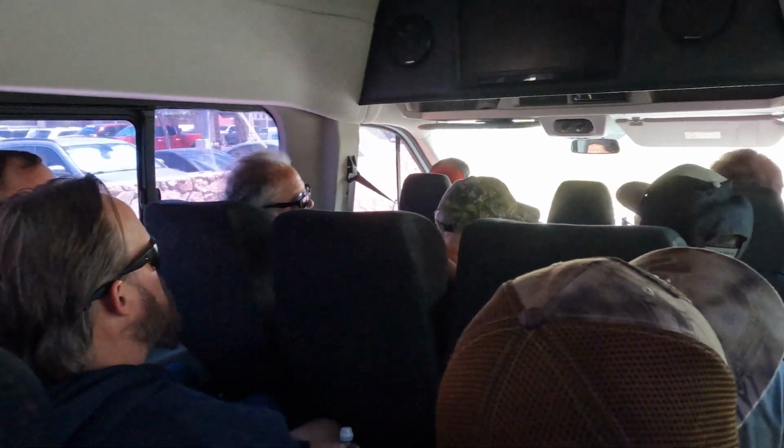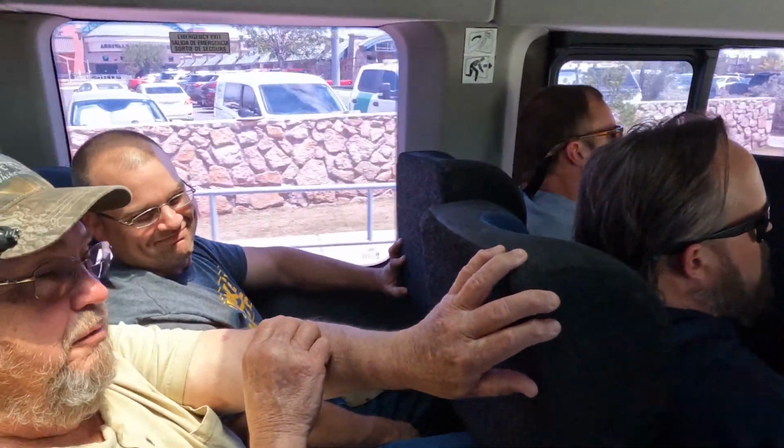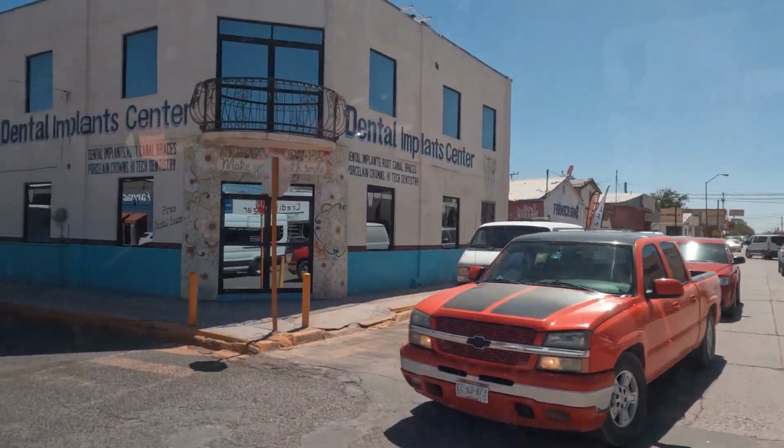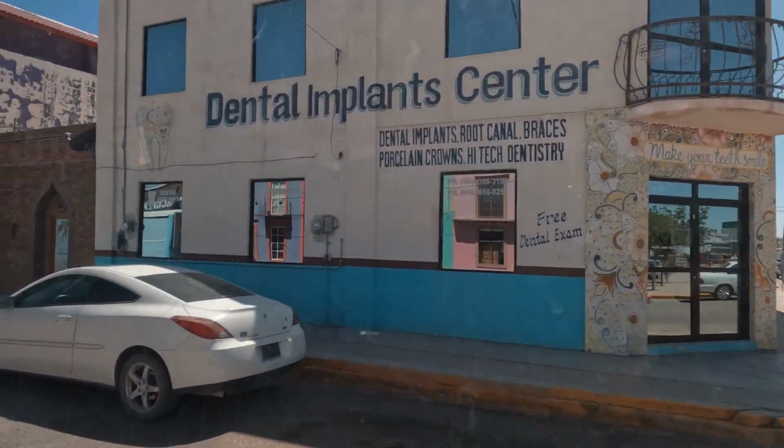Well, we get on the ground in El Paso, Texas. And from there, we had about a 4-hour bus ride to Casas Grandes, where we met our guide, Cade. And from there, we had another 2-hour drive to the 40,000-acre ranch that we were going to be hunting in the Sierra Madre Mountains.